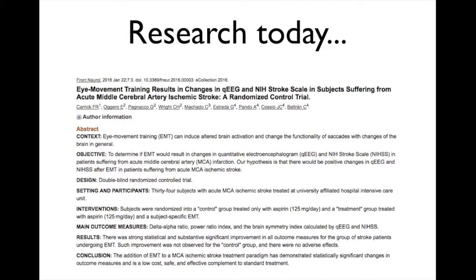This next study is the most recent study. This was put out last year. This was kind of exciting. This was a paper done on stroke patients where we had a control group that just received 125 milligrams of aspirin a day, the standard post-stroke protocol. And then we had the treatment group who also received the aspirin, but also had a specific eye movement therapy given to them that they did for so many days.